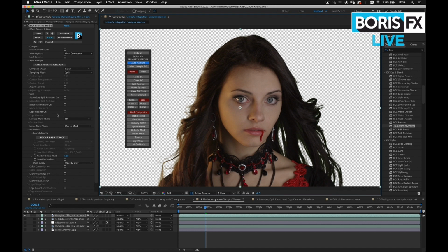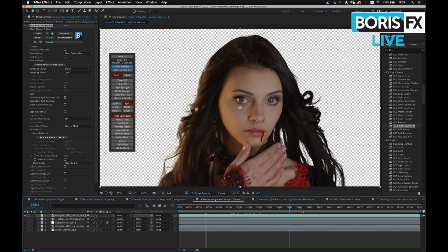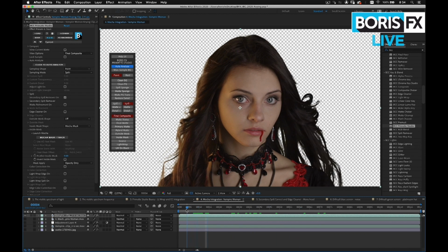I'm going to finish it off by adding the secondary spill remover. So I'll just click to enable it. Toggle it back and forth. I can see it's doing some work right down here. It's like fixing up some spill which I had missed visually. So now we have a shot which is keyed off and spill corrected. And let's go and scrub through a little bit. Yep, right. We can see it right there.